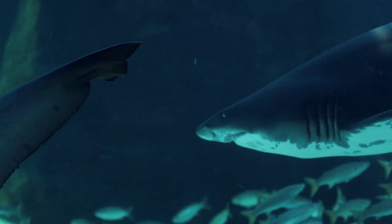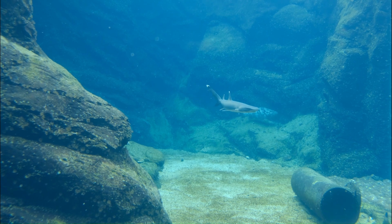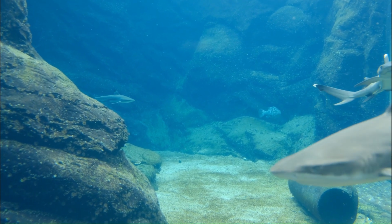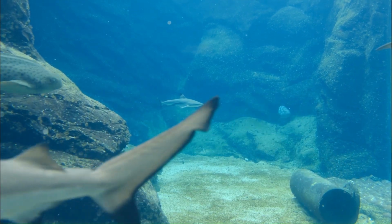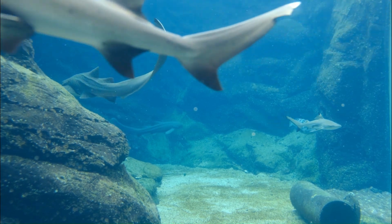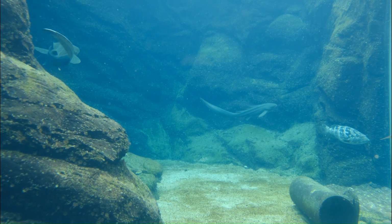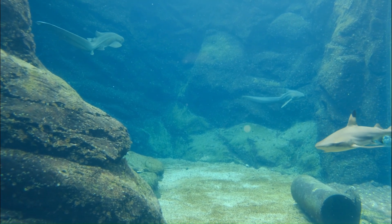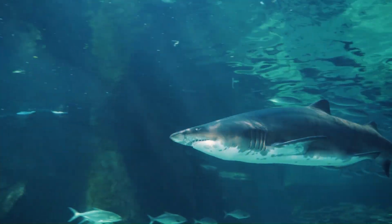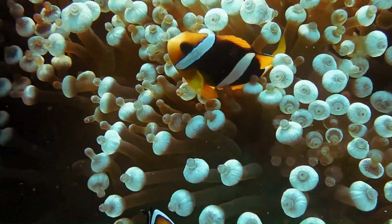In addition to these sharks, diving in the waters around the island reveals a vibrant underwater world teeming with life. Among the many marine creatures, one of the most iconic is the clownfish, easily recognized by its striking colors, which are usually a combination of orange, white, and black. This small fish is often seen swimming around anemones, with which it maintains a unique symbiotic relationship. The anemones provide the clownfish with protection from predators, while the clownfish in turn keeps the anemone clean.